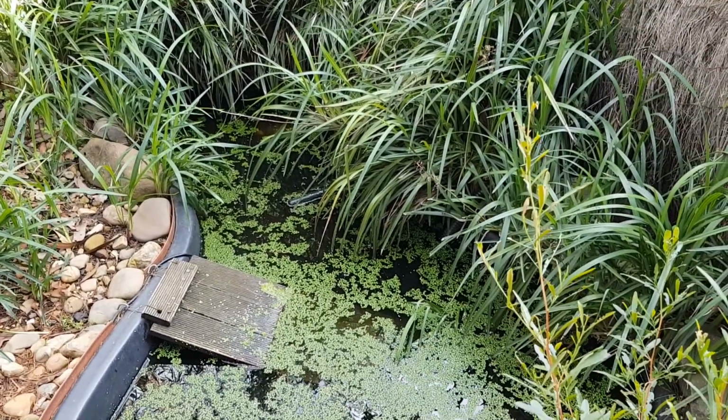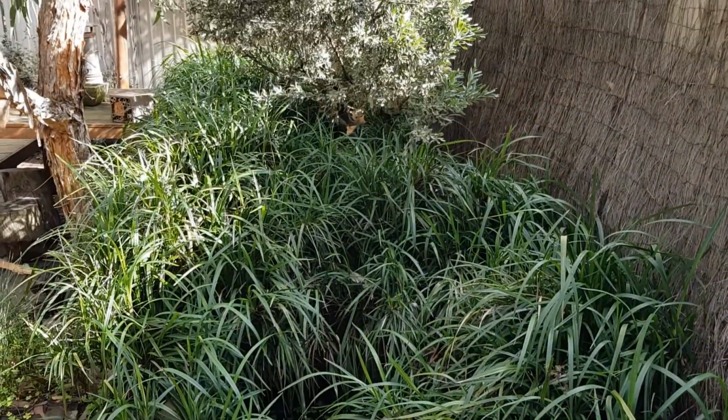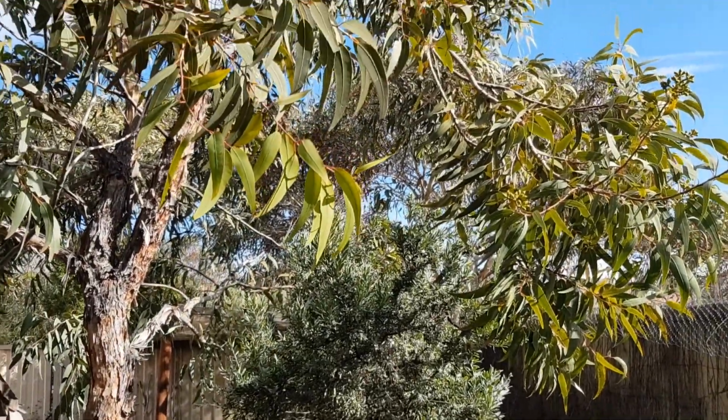Plant-wise, I added lots of dwarf gums, more grevilleas, ground covers, lots of dianella to attract the blue-banded bees, and native wildflowers to fill in the gaps. And this area is now thriving, as are my turtles and lizards.